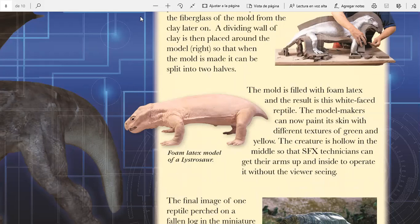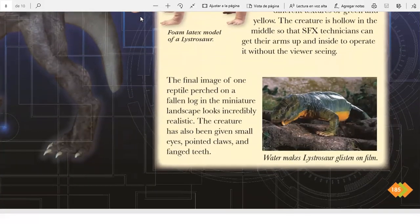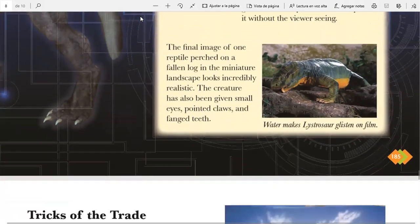The creature is hollow in the middle so that the SFX technicians can get their arms up and inside to operate it without the viewer seeing. The final image of one reptile perched on a fallen log in the miniature landscape looks incredibly realistic. The creature has also been given small eyes, pointed claws, and fanged teeth.